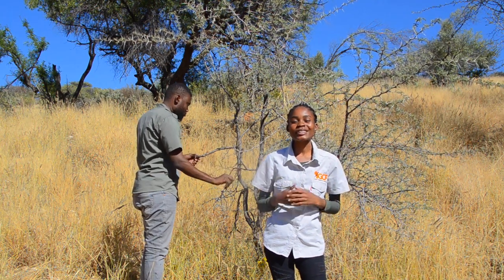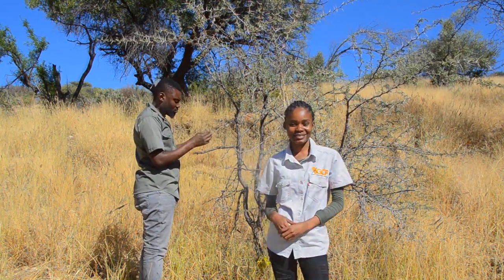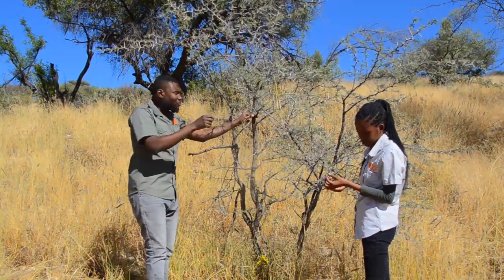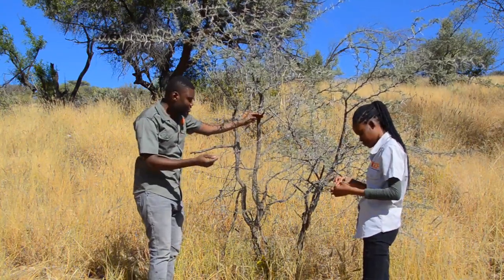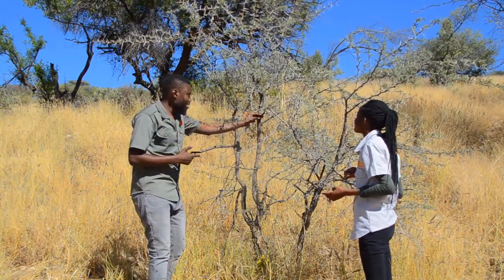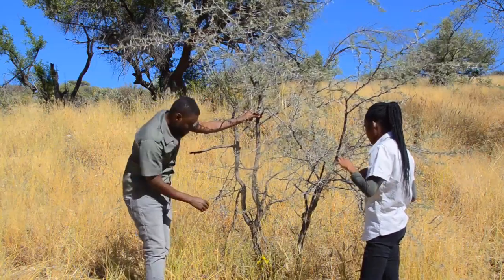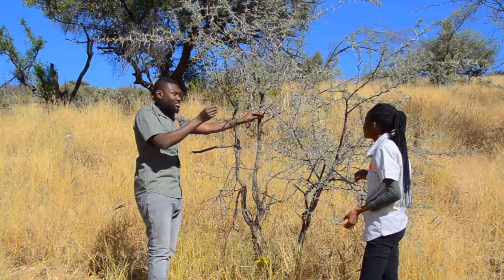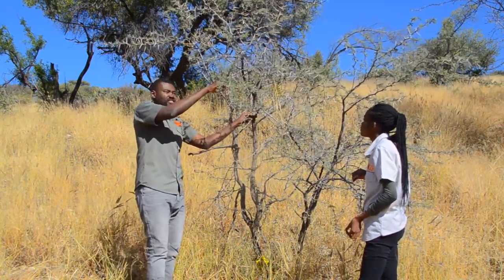So let's quickly look in this environment and see what living things and non-living things we can find. So we have found the Khomas tree right here. So let's figure out whether this tree is living or non-living. Okay. So I know this tree is living because it has grown. I know it makes its own food by getting energy from the sun. I know it reproduces because I can see some seedlings here, young ones. And I also know that it has adapted because it's doing so well in this environment. So this tree is definitely a living thing.